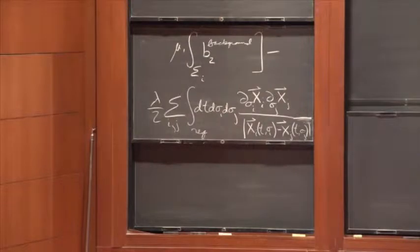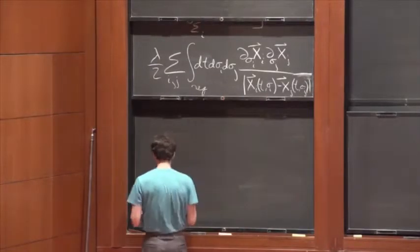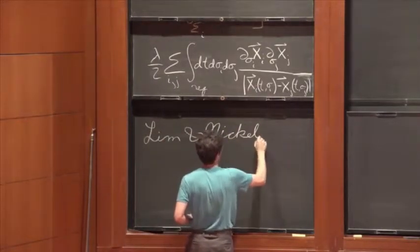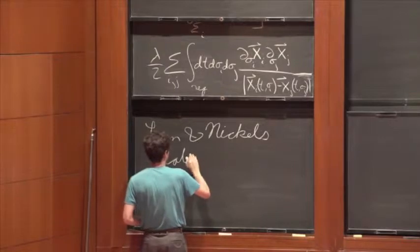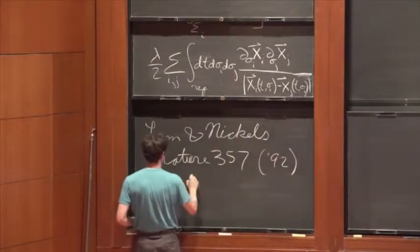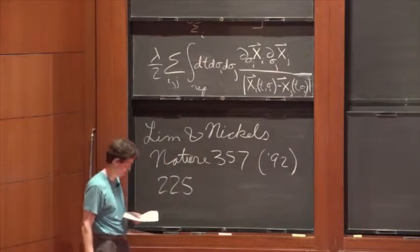Before I go on, let me just write down a citation for that second YouTube video, since I claim it is a well-known experiment in low Reynolds number flows. It's Lim and Nickels, Nature 357, page 225. And apparently the dolphins also submitted a paper, but people couldn't understand the language in which it was written.